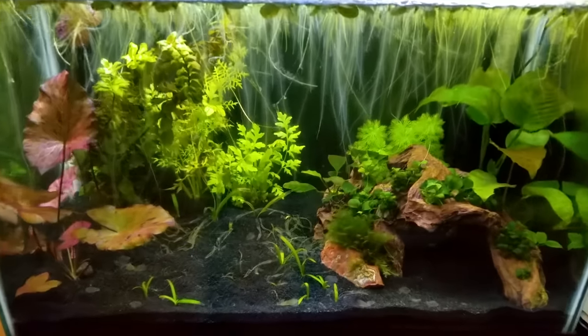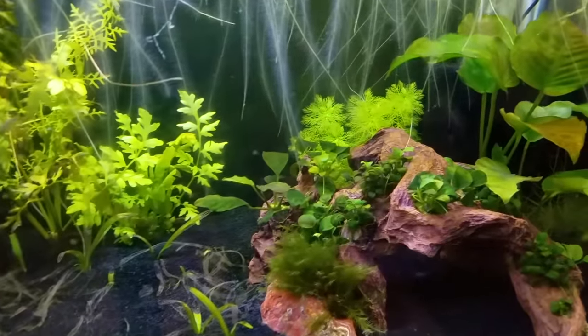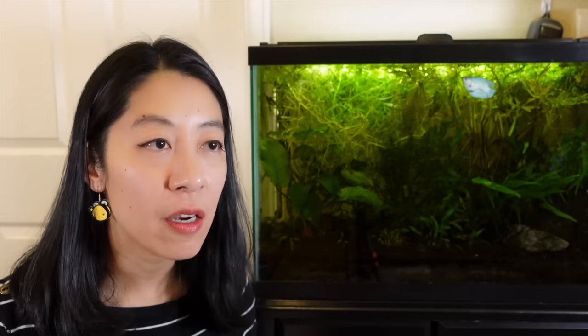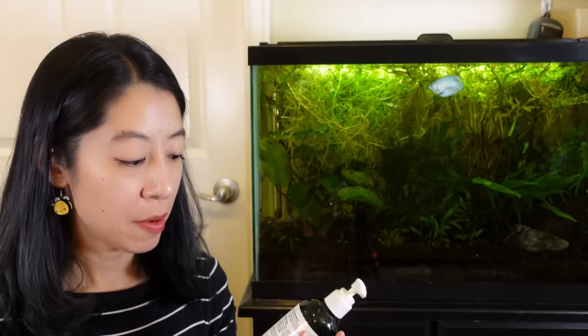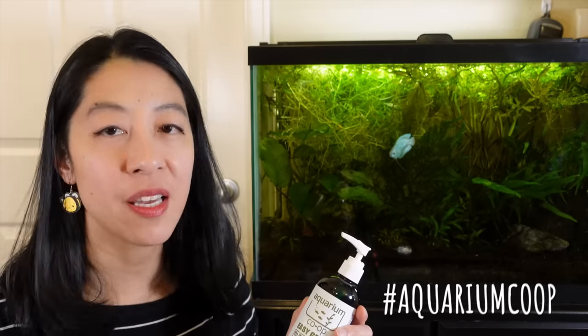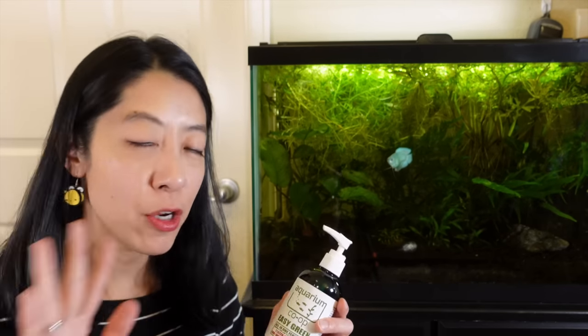So how do you make sure you have enough nitrate to feed your plants? I highly recommend you get some kind of all-in-one aquarium plant fertilizer that contains all the necessary nutrients and minerals that your plants need, so you don't have to think about it.